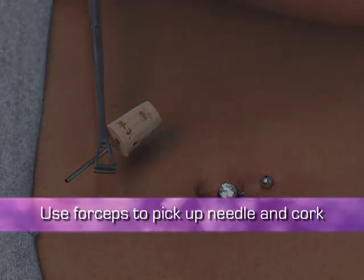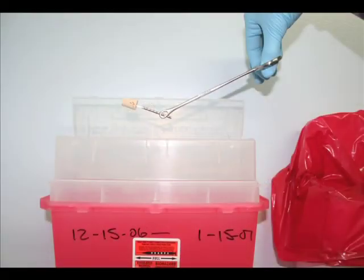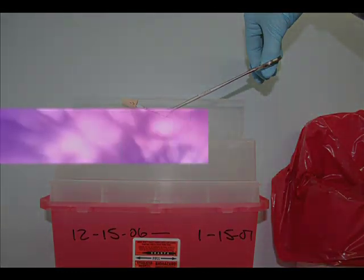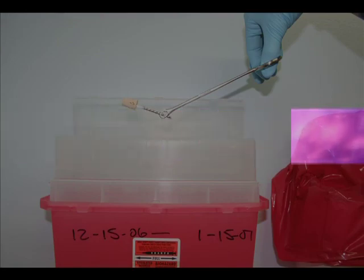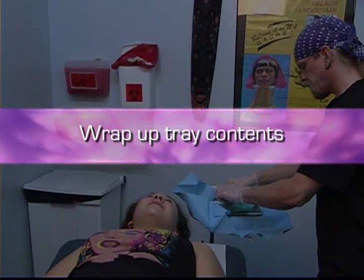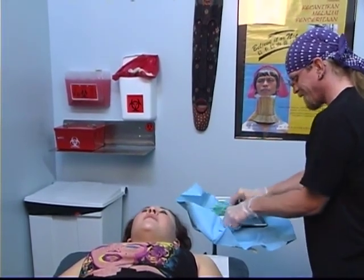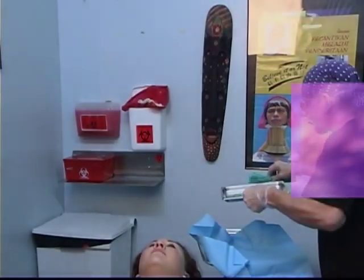Use forceps to pick up needle and cork. Dispose of needle and cork. Wrap up tray contents. Dispose of wrapped contents in biohazard bin.